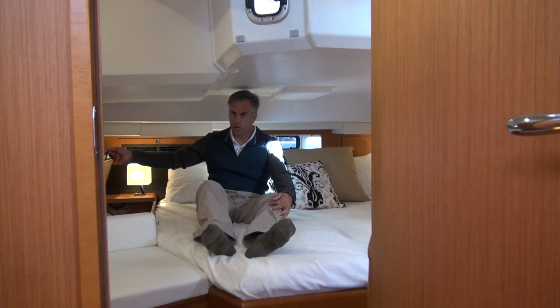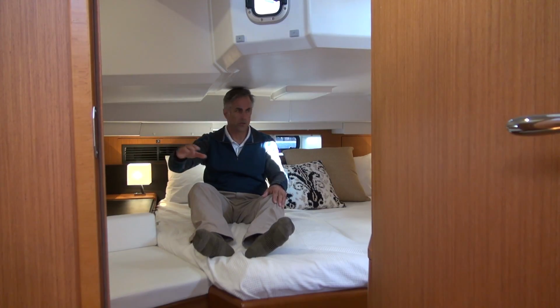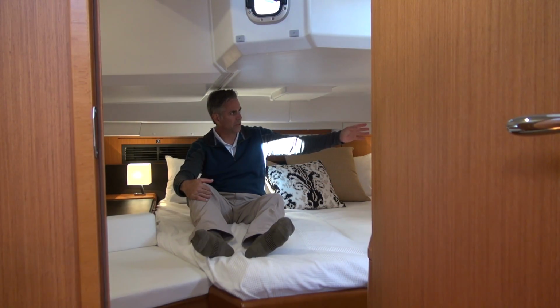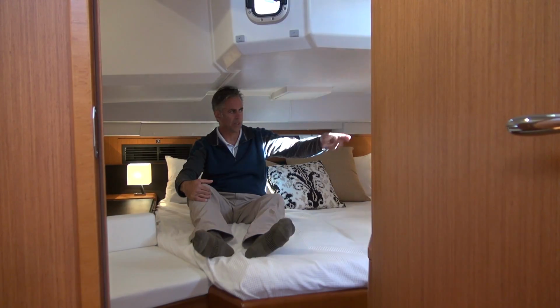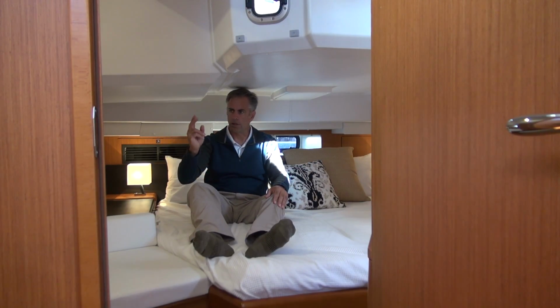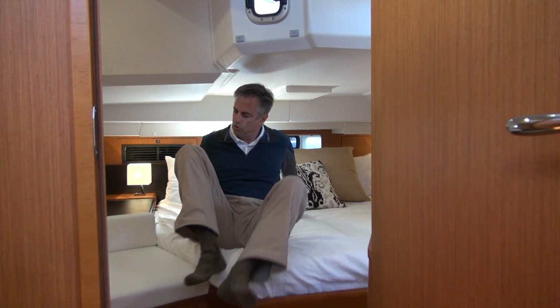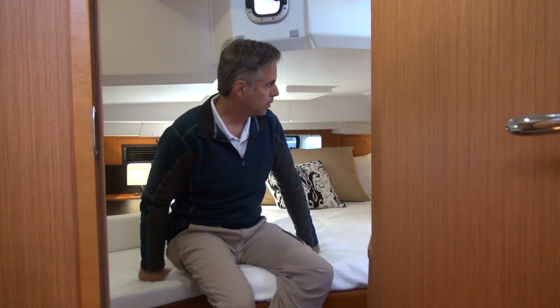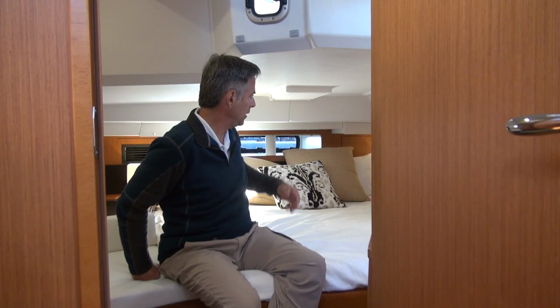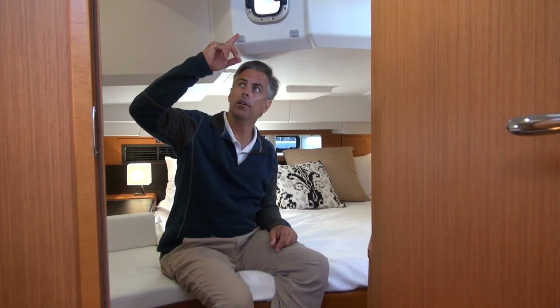There are storage areas on either side that are mirrored images. There are lockers that all open up on the sides. There's huge shelves. There's a hanging locker on the starboard side. It's a little smaller than the one on the, actually that's the port side. The starboard side has a double hanging locker. There are AC controls, 12-volt outlets, 110 outlets. There's storage underneath the seat. Lots of lighting, LED overhead lights, ventilation in the back, and ventilation up here on the sides.